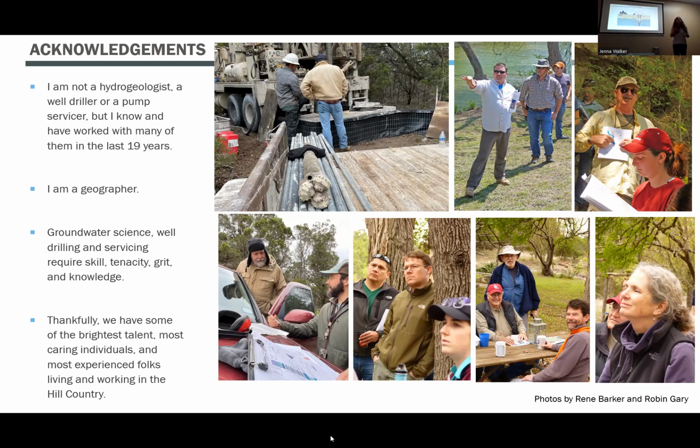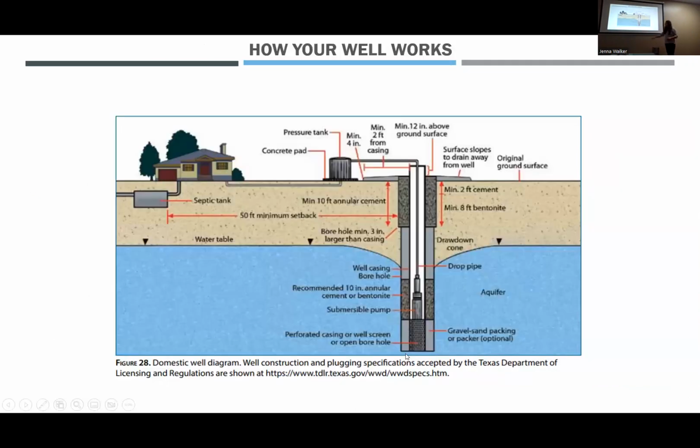So how your well works, we're just going to focus on this guy. There's a borehole that they drill when they drill your well. And sometimes they put some casing down the hole to isolate it from undesirable layers. Marcus rattled off a whole bunch of creative names of different layers of rock that make up the Trinity Aquifer around here. So they can put packers and say, no, I don't want to draw water from this area. Or yes, let's draw as much water from this area as we can.